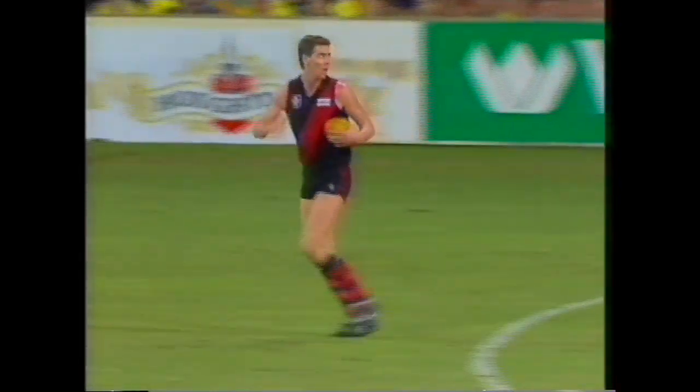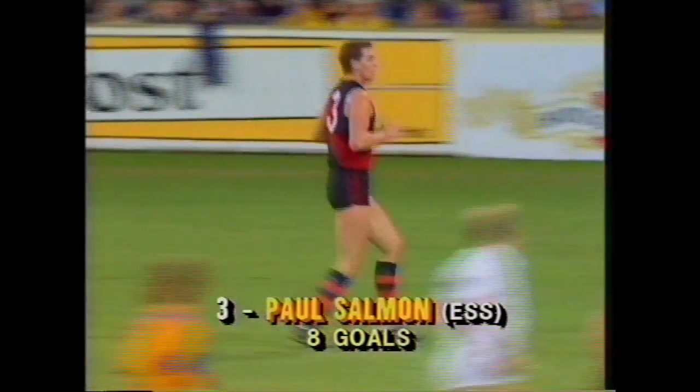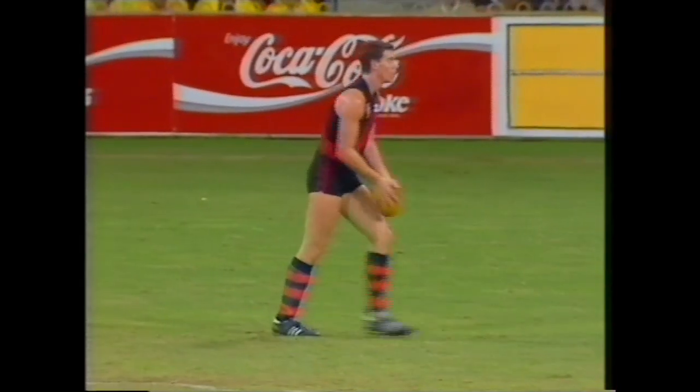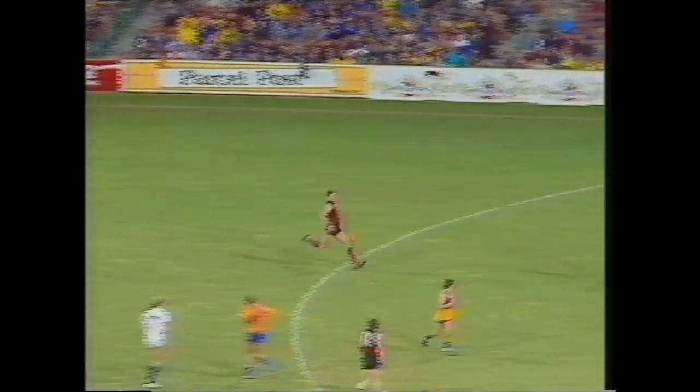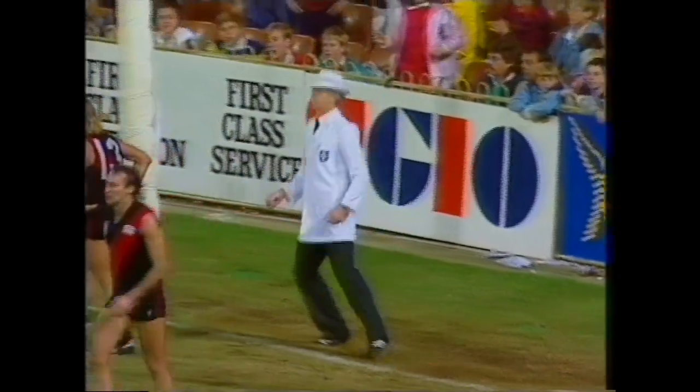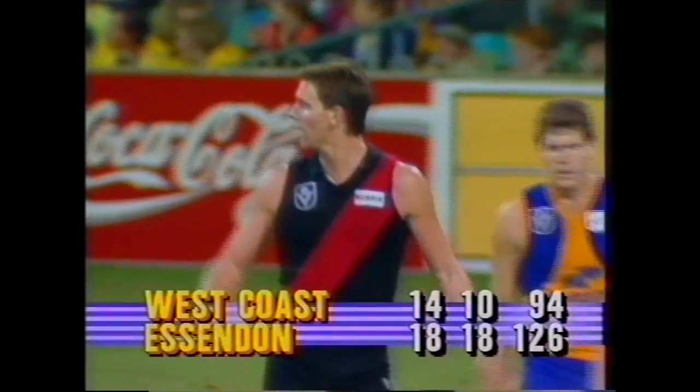Williams goes short. Salmon on a lead. He's kicked 8 tonight, and he's got the ball about 45 metres out from goal, the big fellow. What a night he's had. In defence on occasions he's played well, but up front he's been the difference. But the Eagles showing a lot of fighting quality. There's the long kick from Salmon. Will that stop their fight back? On what we've seen tonight, perhaps not, but Salmon has 9 goals.